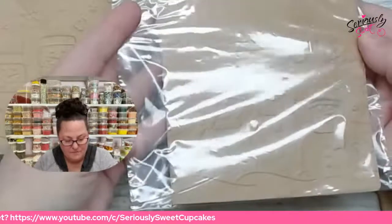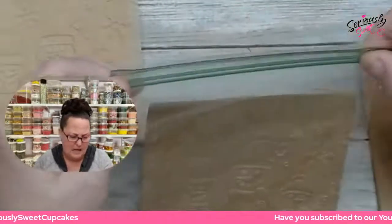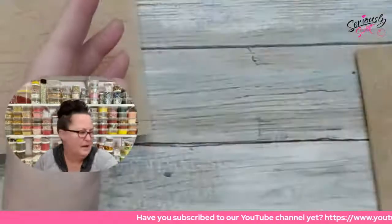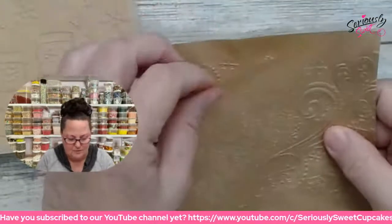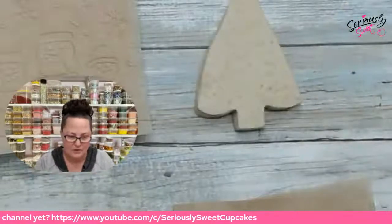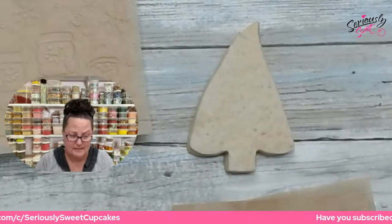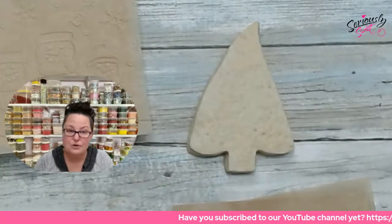So we have this beautiful snow family in this one. It's just a sandwich size, might be a quart size Ziploc bag. I'll have to check that. But I think it would also fit in a sandwich. And then we're going to pull one of these beautiful snowflakes off. And we're going to do that on one of our Christmas trees. This is the homespun tree from our Christmas box. So you can use any tree you want.